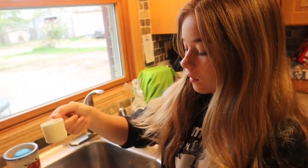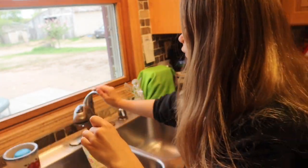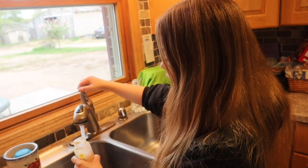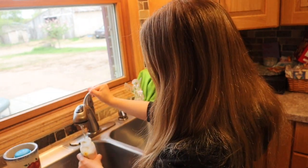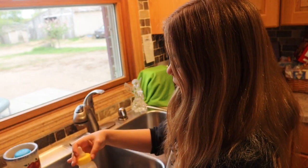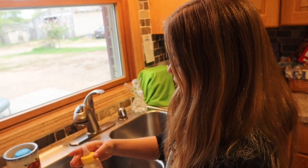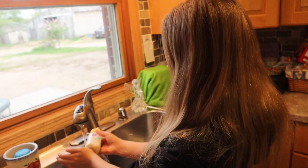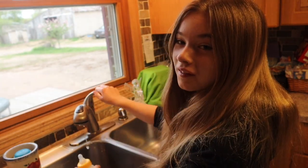So I'm only going to be giving it about this much powder, and then I'm going to fill it with some warm water. Just going to get the extra powder off. Okay.